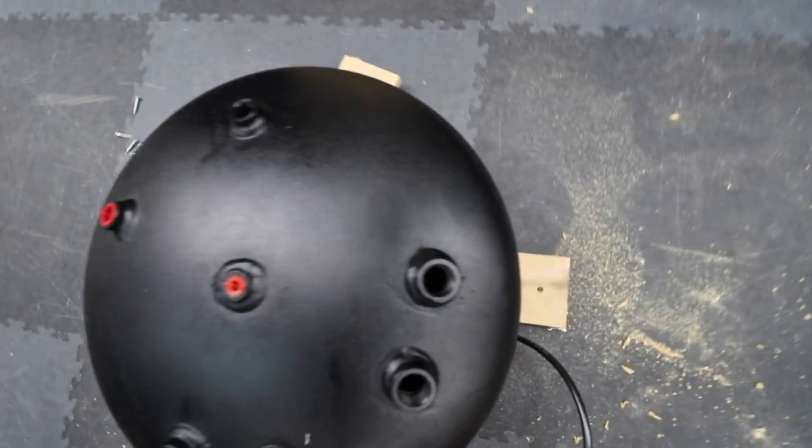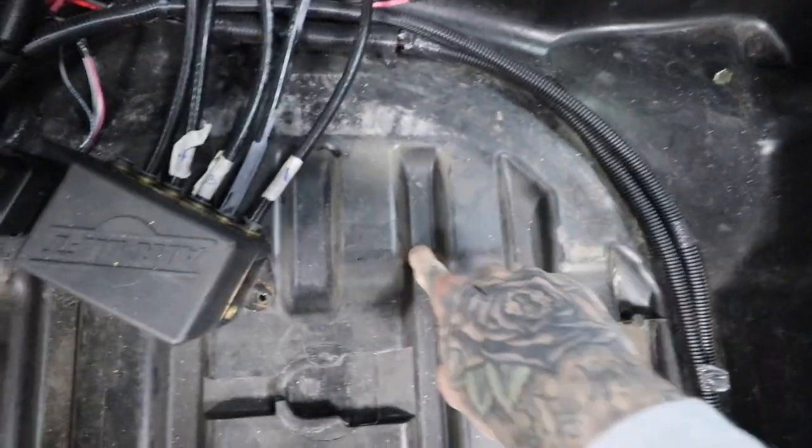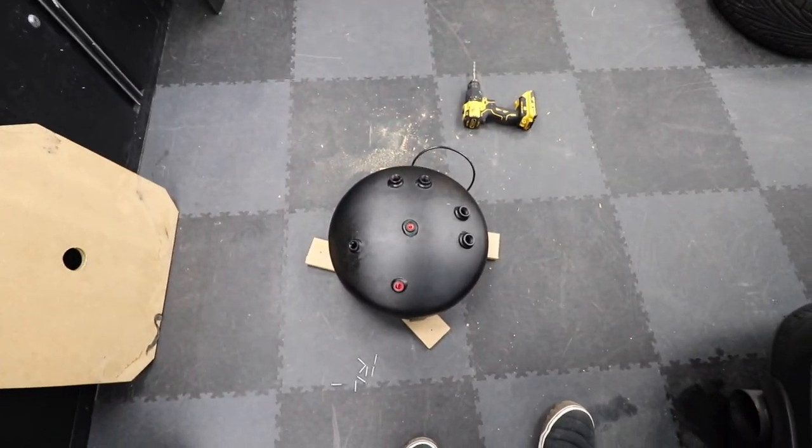So now I have access to screw all of these little pieces down onto parts of the boot, like this, this, this, this, this, if you get me. I think this will be pretty good, actually. I think it'll be good.